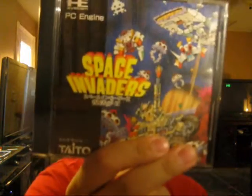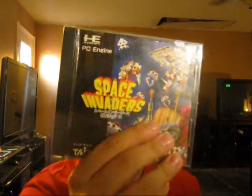Alright, so the first few games I got right here were from a guy named Stephen Long from one of the PC Engine groups I'm part of. And for about 30 bucks I got the following games. I got Space Invaders, which a lot of my friends don't know is actually on the PC Engine, and I didn't know there was two versions. There's one on the Hu card and one on the CD-ROM. I have the Hu card version right here, which comes with the original version and the PC Engine version, which is pretty cool. So we got that there.